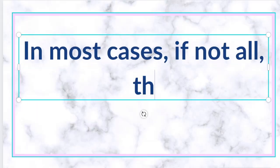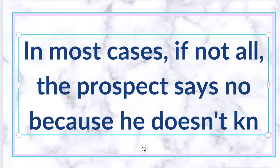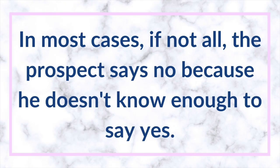But he made a comment that said, in most cases, if not most, the prospect says no because he doesn't know enough to say yes. Your job is to give them enough information so that they will want to buy your product. To do this, you need to have your cover and your thumbnails and your preview and all those things down pat. So if you don't have any thumbnails, it's not very likely people are going to buy anything.